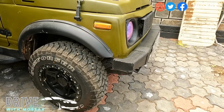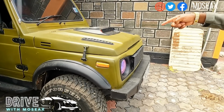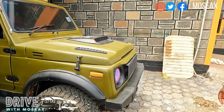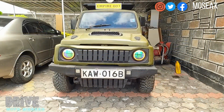And it's functional four-wheel drive. I can't get stuck anywhere. There's one time a lorry got stuck, and I used this car to pull it out. It worked. 1300cc. This thing is a beast.